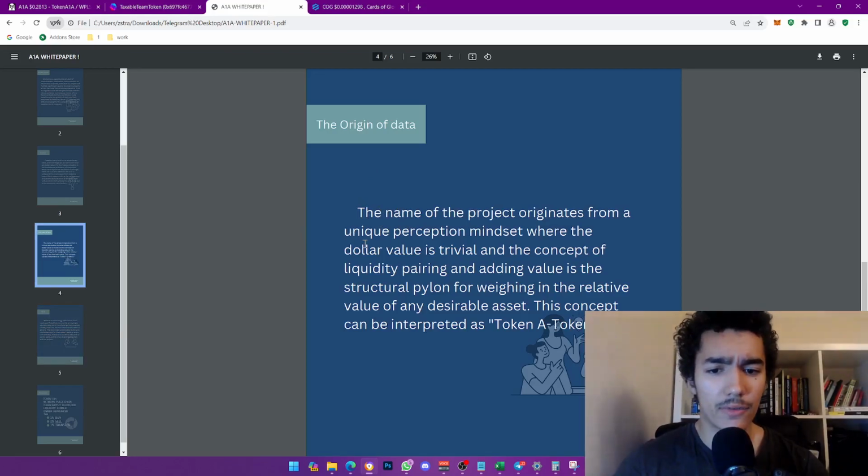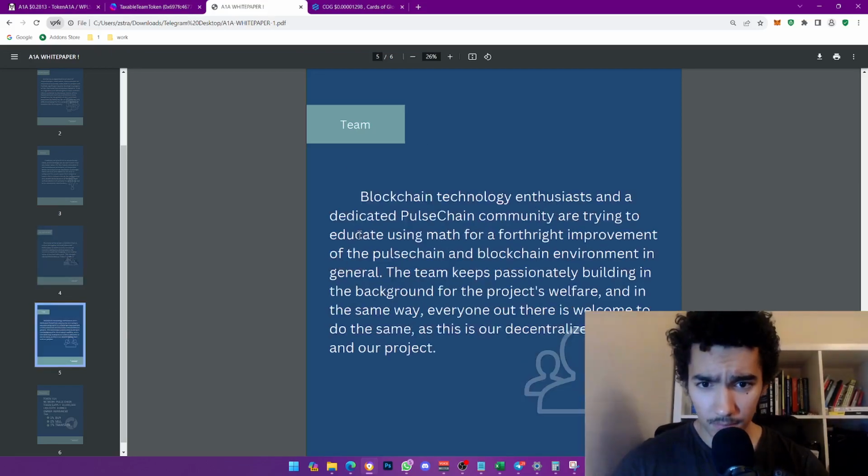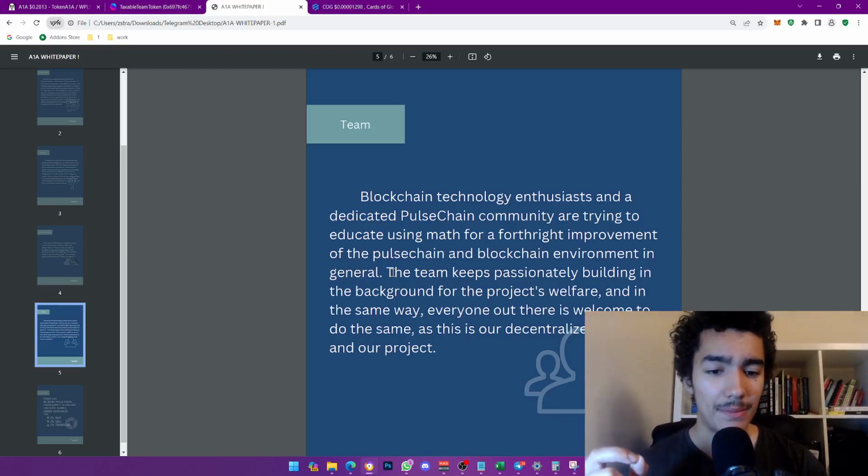The name of the project originates from the unique perception mindset where the dollar value is trivial and the concept of liquidity pairing and adding value is the structural pylon for weighing in the relative value of any desirable asset. This concept can be interpreted as token A, token B. Team, blockchain technology enthusiasts, and a dedicated Pulsechain community are trying to educate using math for forthright improvement of the Pulsechain and blockchain environment in general. The team keeps passionately building in the background for the project's welfare, and in the same way, everyone out there is welcome to do the same, as this is our decentralized chain and our project.